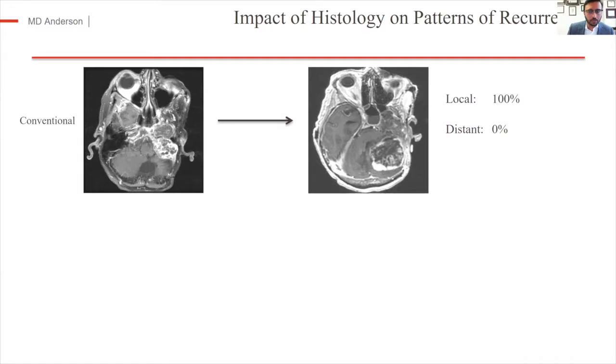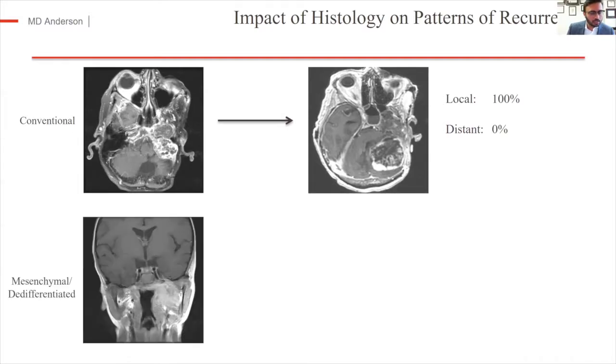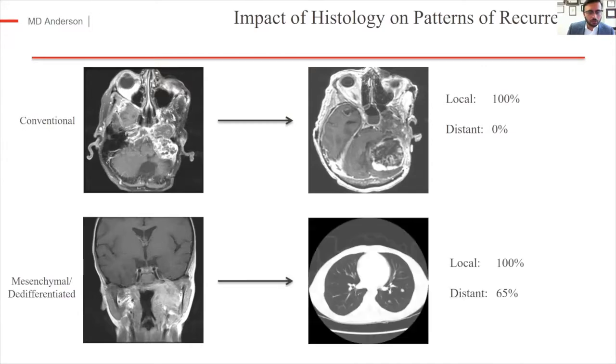On the other hand, the mesenchymal and dedifferentiated chondrosarcomas. This is a 7-year-old with a mesenchymal chondrosarcoma that I treated a while ago. And when she presented, she had no evidence of recurrence locally, but had pulmonary metastases. And we know that with the mesenchymal and dedifferentiated chondrosarcomas in our practice, when they recur, 65% of those patients, as a matter of fact, do develop systemic metastases, which is uniformly fatal. And so the goal of treatment for the mesenchymal and dedifferentiated chondrosarcomas is not only local control, but also prevention of systemic metastases. And this is the reason why the conversation also includes the discussion of systemic therapy for a newly diagnosed patient.